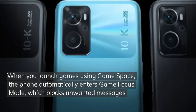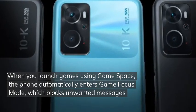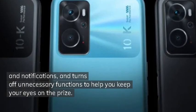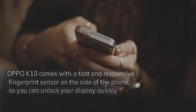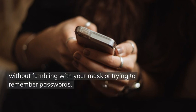When you launch games using Game Space, the phone automatically enters game focus mode, which blocks unwanted messages and notifications, and turns off unnecessary functions to help you keep your eyes on the prize. OPPO K10 comes with a fast and responsive fingerprint sensor on the side of the phone, so you can unlock your display quickly without fumbling with your mask or trying to remember passwords.